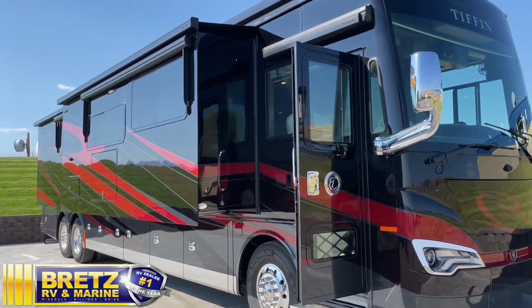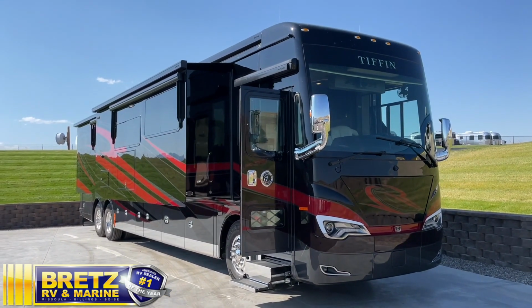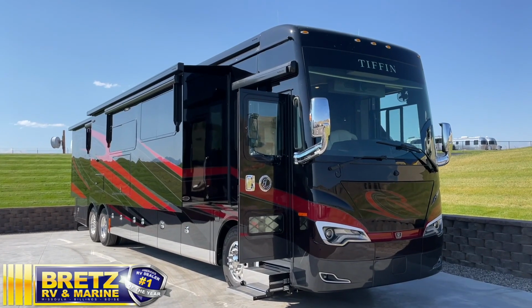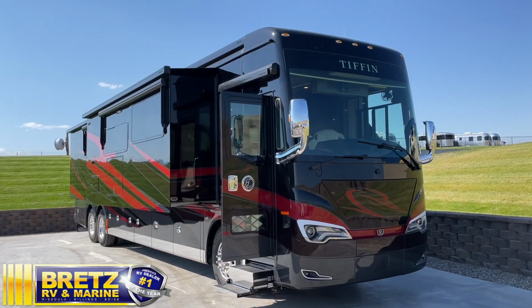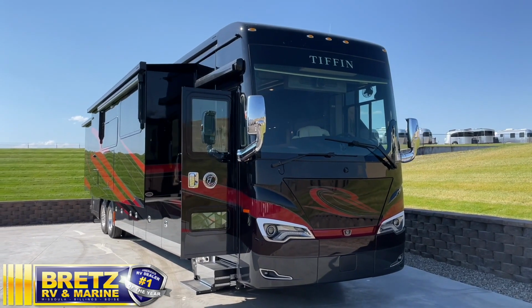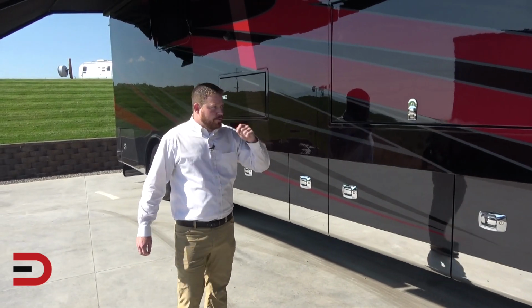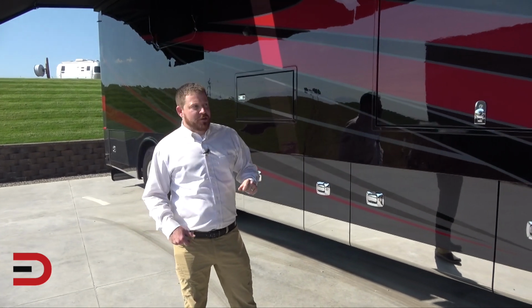This beautiful Allegro bus is on a Power Glide chassis, which is actually a custom built chassis right there in Red Bay, Alabama. They're not doing like the competition and ordering in Freightliner chassis. They figure slap that on there, everybody's the same, it's gonna be good enough. TIFFIN doesn't do that.